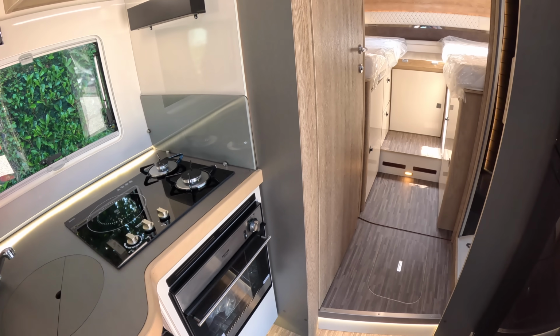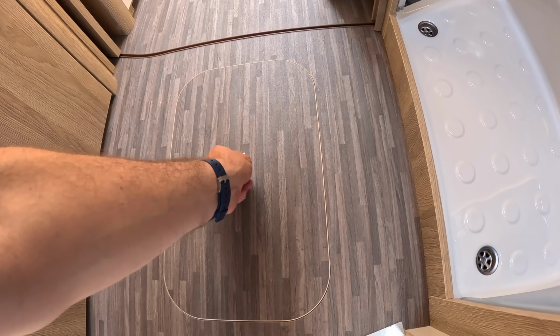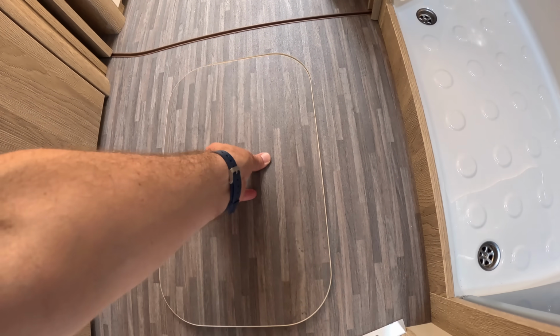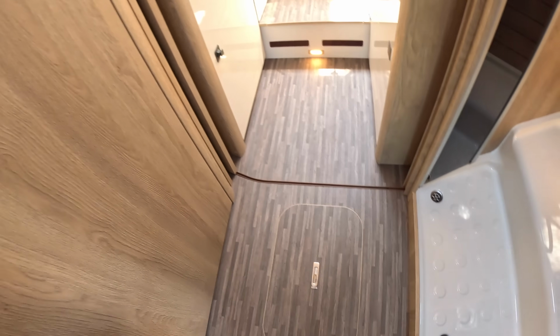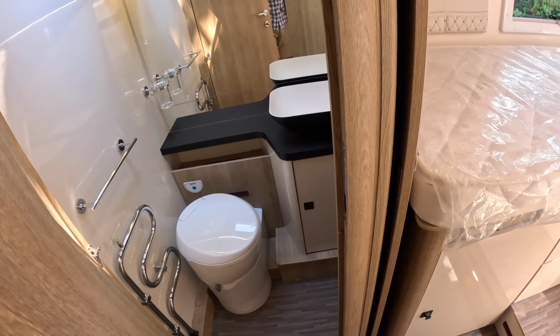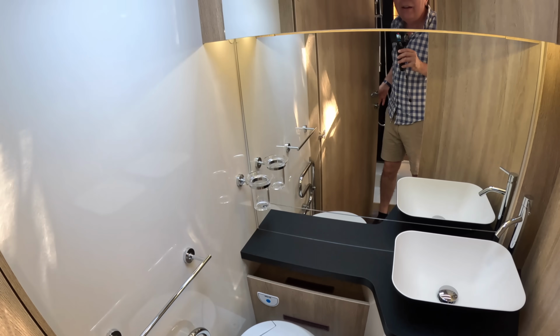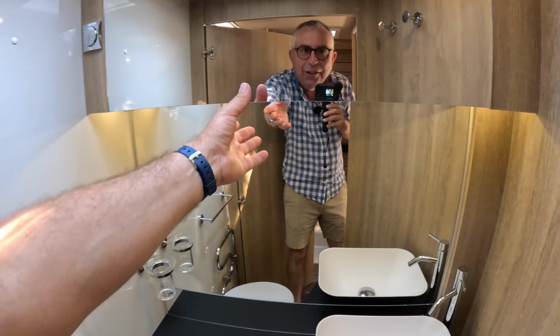Fantastic. Okay, press on back a bit further. More bits of storage even underneath the floor. Look at this. Which is very helpful. And then we've got the loo over on this side. And you've got the sink there as well, of course. And I think that's storage behind here.